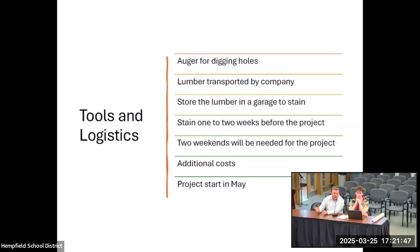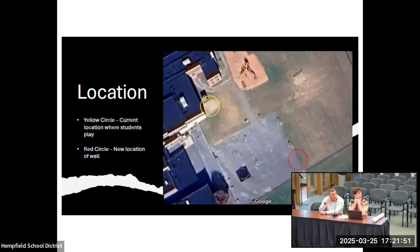Mike, if you can go back to the very first location slide. So that red circle being where we're going to put it, it's pretty out of the way. Fencing that off and not having access to that would be a pretty easy process for us, and we would be able, over 2 weekends, to keep the kids away from that. That wouldn't be a big problem. But again, if that's something that would be a hang up, we'll bite the bullet and do it over the summer.